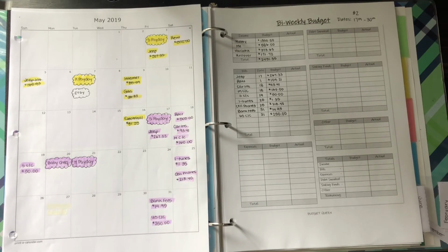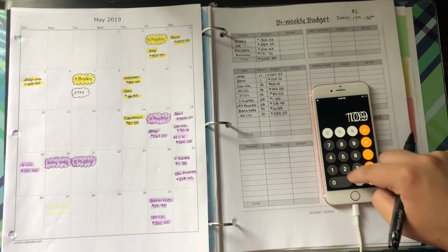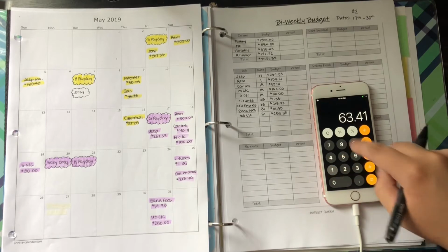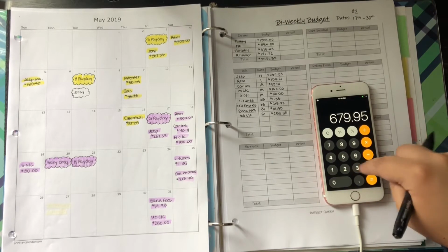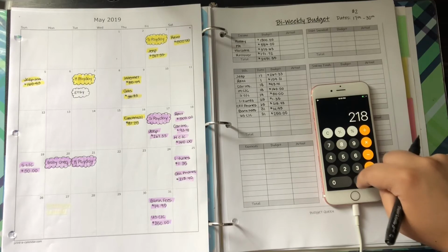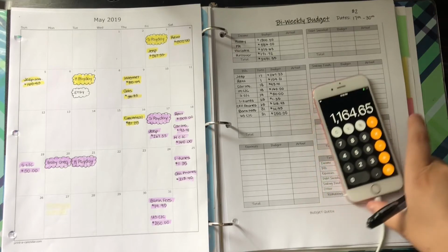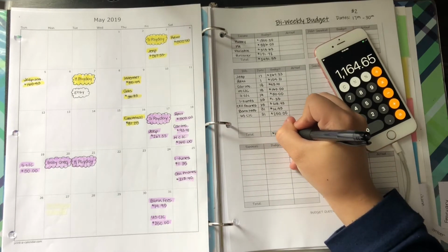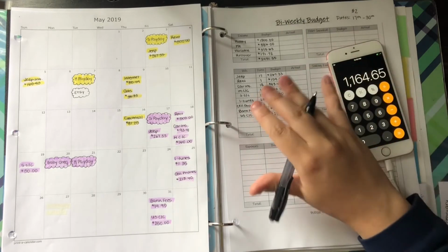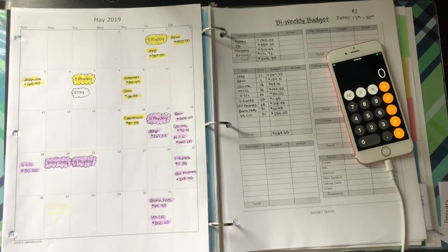So now I'm gonna open up my phone quick and we're gonna add up the total. So $267.33 plus $109.21 plus $93.41, oops, $93.41 plus $160 plus $50 plus $135 plus $218.40 plus $14.95 plus $250. So that is $1,164.65. So quite a bit of our income is taken out just from bills, but that's all right as long as we really focus in on our expenses, then we won't be too much over.